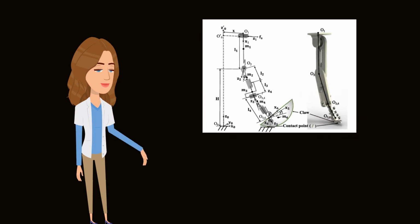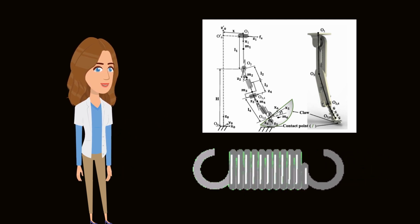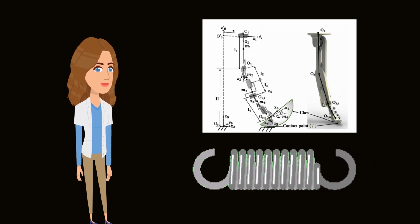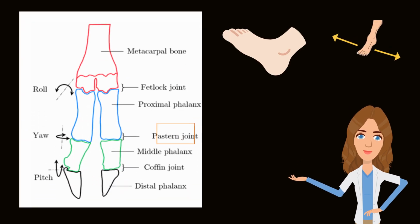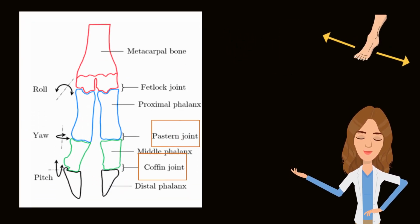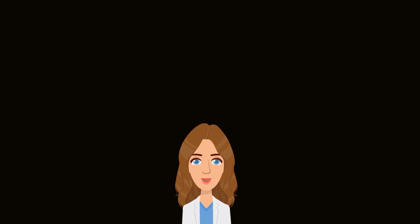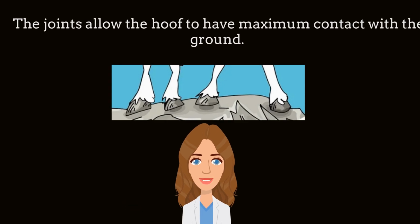Sarah Abdad of the University College London recreated a robotic hoof and experimented on it to see how flexible each of the joints should be to provide the most resistance to slipping. Another term for this is joint compliance. Her research found that the more flexible the coffin and pastern joints are, the better. This makes sense. Both of these joints allow the hoof to have maximal contact with the ground, increasing friction, therefore preventing slips.